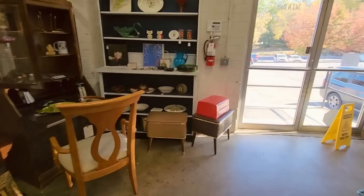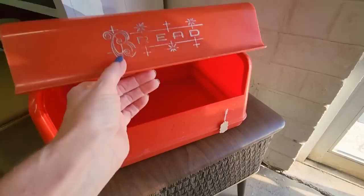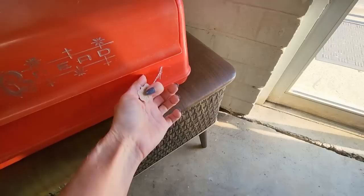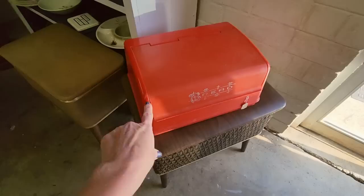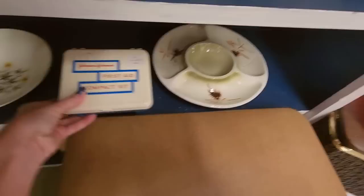This is the back door. Back here. What is this? Bread. It's a bread box. Look at that. It's a little plastic bread box. I've never seen a plastic one like that. $25. And we have a little stool. I like the little plastic bread box. That's cute. And here we have a Johnson & Johnson first aid kit.